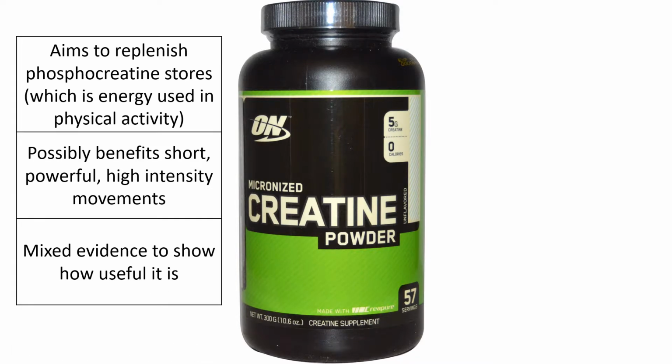So first of all, creatine aims to replenish phosphocreatine stores. Now, phosphocreatine is basically a form of energy that we use in our body. The second benefit is that they think it benefits short, powerful, highly intense movements. Now we know that the phosphocreatine energy stores we've spoken about are used for short, powerful, highly intense movements. So if creatine replenishes those energy stores, it's likely to have an impact on those types of movement.